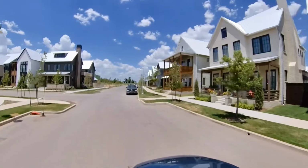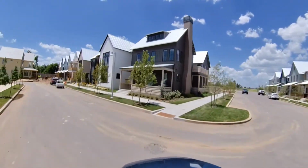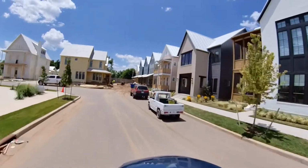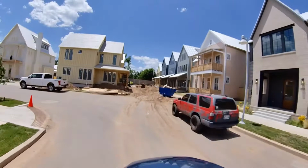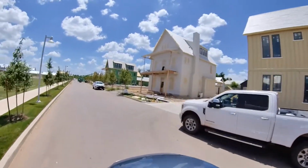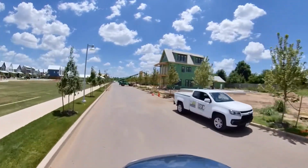But just look at these beautiful front porches. Like, look at that house. It has a front porch on the bottom and on the top. Is this not really cool? These are some cool little houses. And these are all super energy efficient. They're all built to the highest current standards. And as you can see to the left, that's that playground that I was talking about.